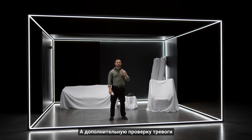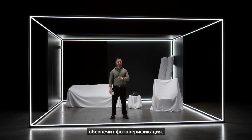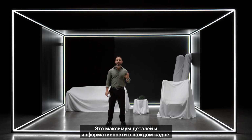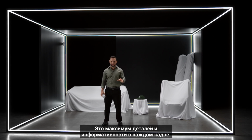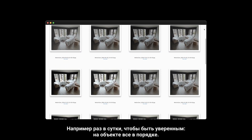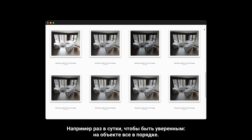While the additional alarm confirmation will be provided by photo verification, immediately in HD and HDR quality. This means maximum detail and informativity in every frame. You can also take on-demand photos by scenario or schedule. For example, once a day, to be sure everything is okay at the facility.